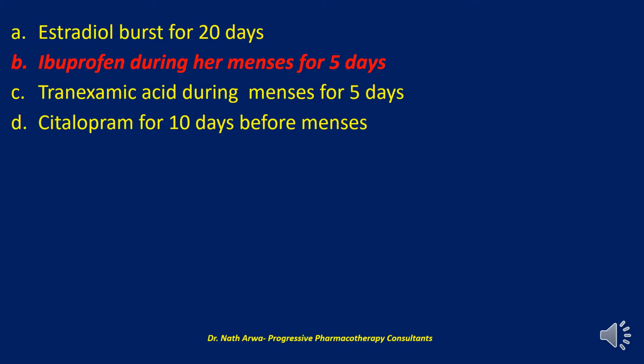Now, tranexamic acid is contraindicated in patients with a history of DVT as well, and citalopram can help with premenstrual symptoms including premenstrual dysphoric disorder, but it will not affect the bleeding, so it would not add value to this particular lady. And ibuprofen can improve pain related with heavy bleeding and reduce bleeding rates, so I would settle for B as my best bet. Let's move to the next question.